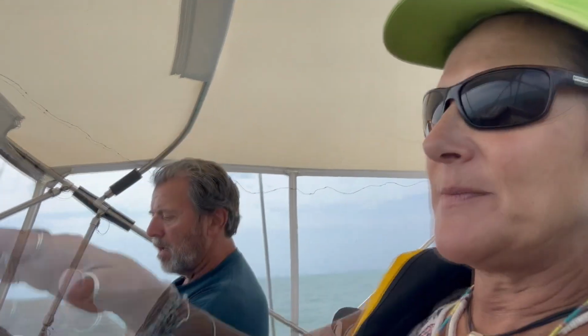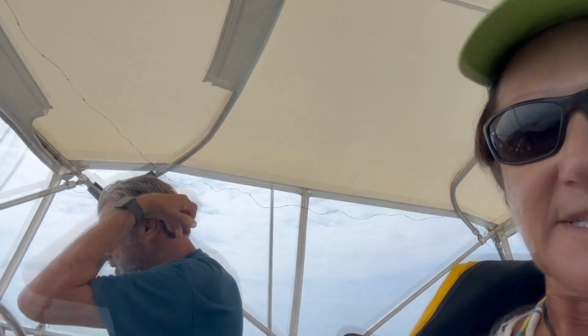We are currently heading to Marathon, and the seas look very flat, don't they? Well, they're not. They're what we call rollers. So instead of those high, choppy white caps you see, they're just these rollers, and they come fast and furious. So it's been a pretty rocky road. As you can see, I'm not moving my hand at all. We are doing a lot of side-by-side, which is not fun.